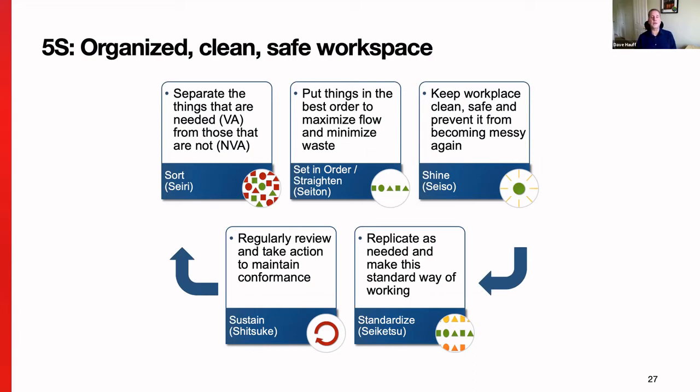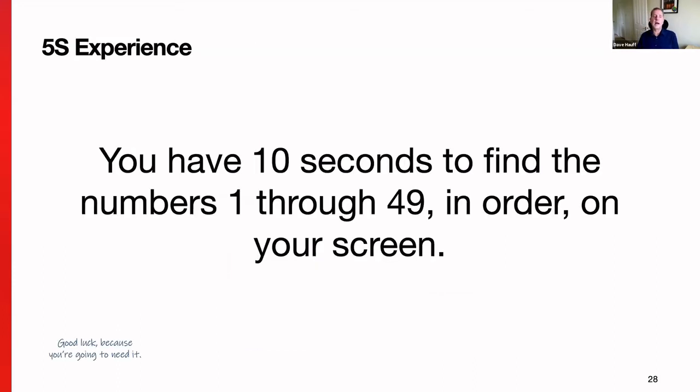So I'm going to show you some pictures in just a second, but first, we're going to have our own personal 5S experience. I'm about to show you a slide that has a bunch of numbers on it, and I'll give you a chance to do this. I'm not going to give you an extended time. Let me get my stopwatch going. You've got 10 seconds to find the numbers 1 through 49 in order on the screen. As it says in the lower left, good luck, because you're going to need it. Okay, here we go.